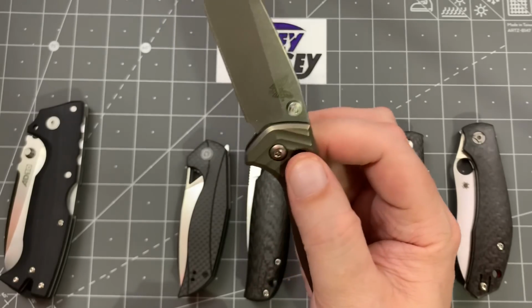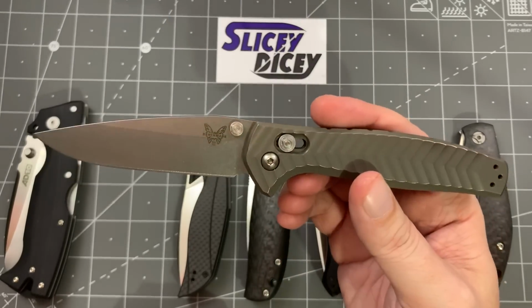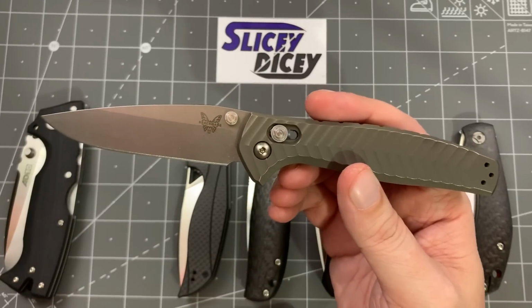I carry this quite a lot, actually. I think it's made some of my most carried. I do the monthly most carried things. It's made that list a whole lot.